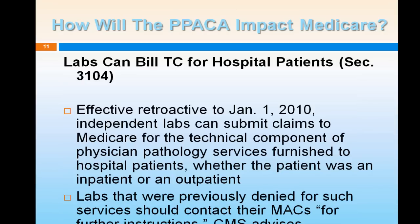If your lab was previously denied for such services, you should contact your MAC, which is your local carrier, to determine how they want to make up the difference. Without this provision, independent labs would have had to seek payment directly from hospitals for these services. So this was a big one that made a lot of people pretty excited.